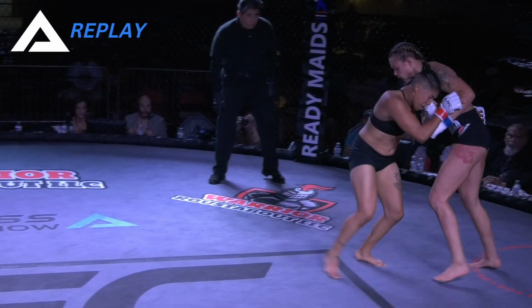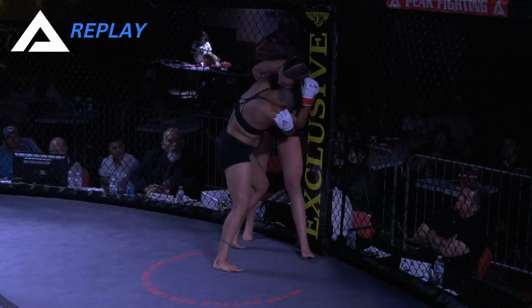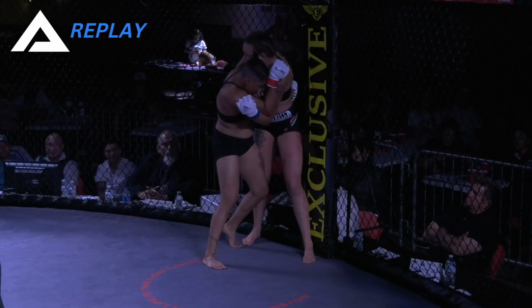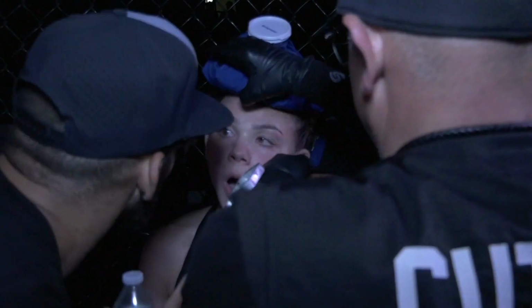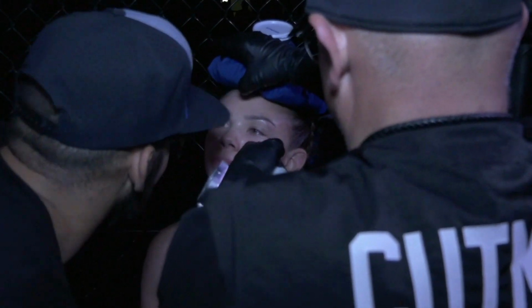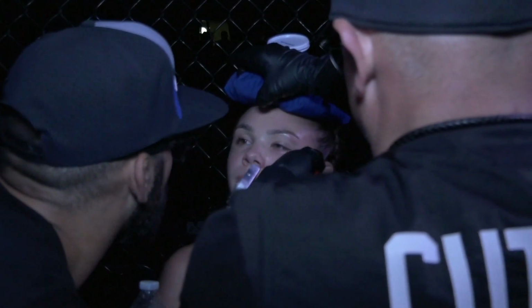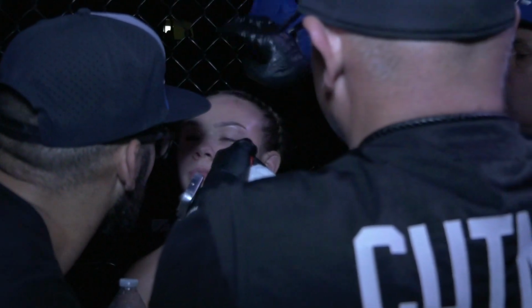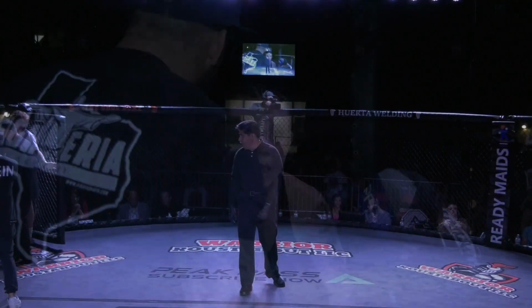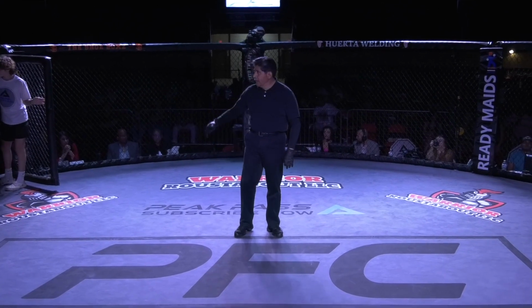As we take a look at the replay here, it's Nancy Ramirez pushing London again up against the cage, trying to do what she can to land some damage, but London just doing a phenomenal job in that round at immobilizing Nancy and landing some vicious knees to the body. Yeah, she really found her range in the clinch there, throwing those knees. I think it kind of wore out Nancy a little bit with those knees to the liver thrown by London.